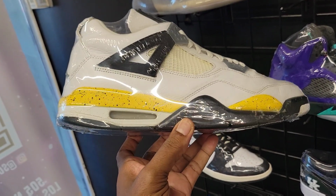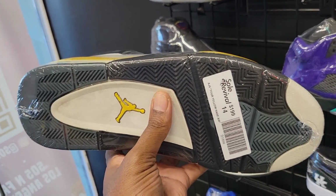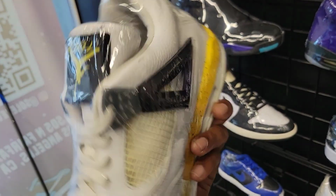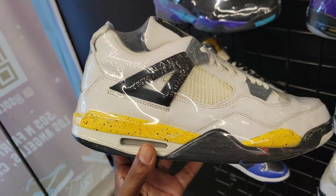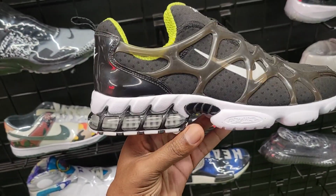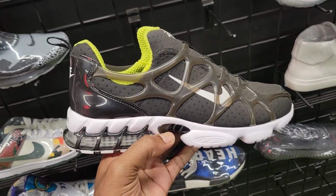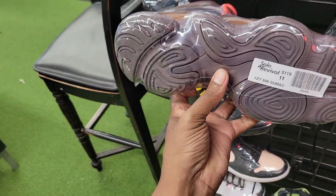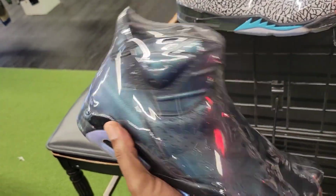These Jordan 4s. Definitely haven't seen these in a long time. Got the cracking midsole. These must be super old. $199 for these. Size 14. When's the last time y'all saw these? Crazy. Bad looking shoe. The Stussies. Give me your thoughts about these. I like this color combination. These are pretty clean right here. $119 for a size 11. These later on down the road, I like them.